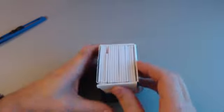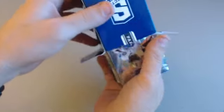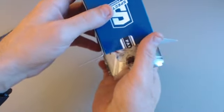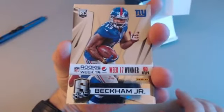One mini box per box. 12 total hits, some base cards and parallels, and one rookie of the week card that is always one big pain in the behind to get out of the box. There we are. We'll all start with our rookie of the week card. It will be an OBJ.